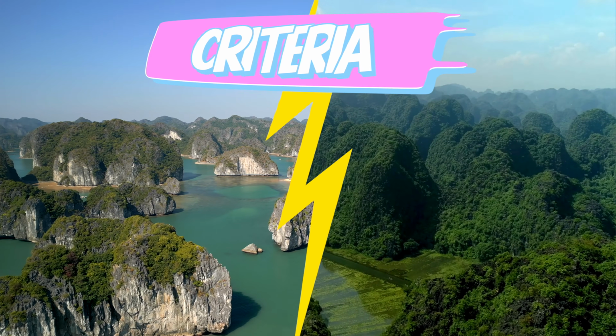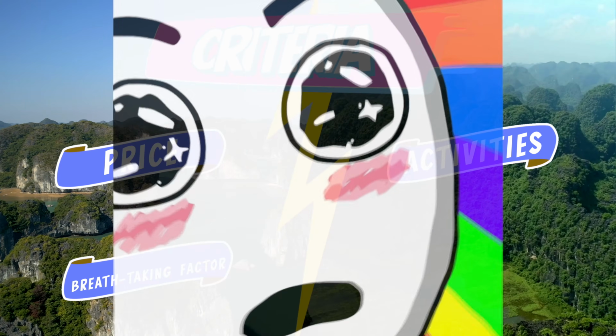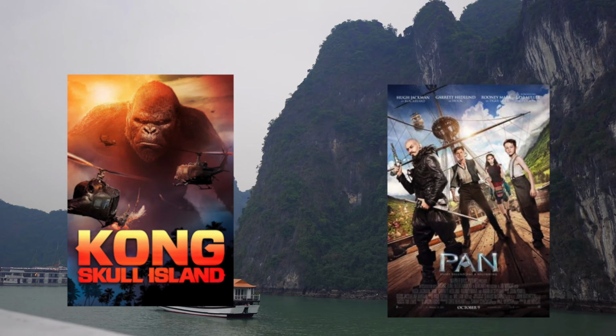We're going to use 4 main categories to judge our final decision: price, activities on offer, breathtaking factor, and overall enjoyment. We're going to start off at the world famous tourist hotspot Ha Long Bay, a backdrop for many famous Hollywood movies. Many tourists would argue that you absolutely cannot skip Ha Long Bay if you're coming to Vietnam.